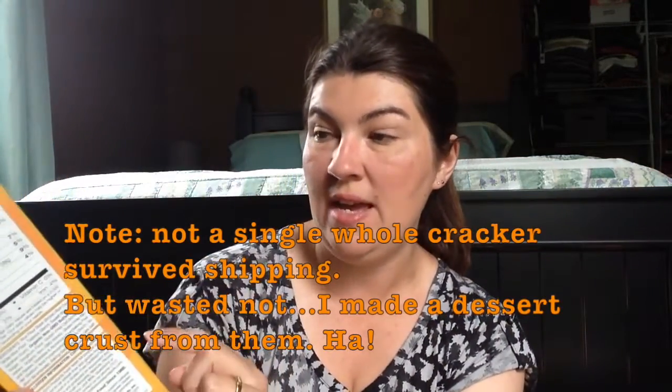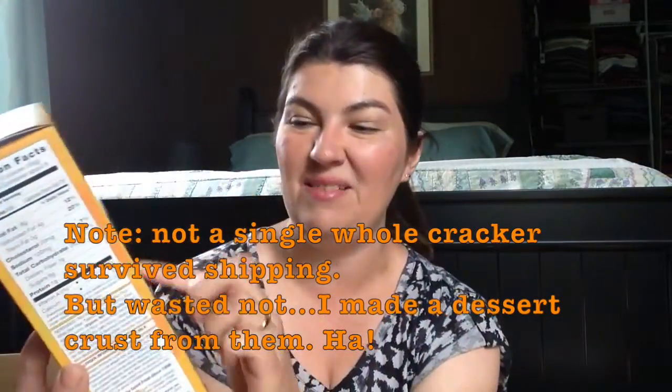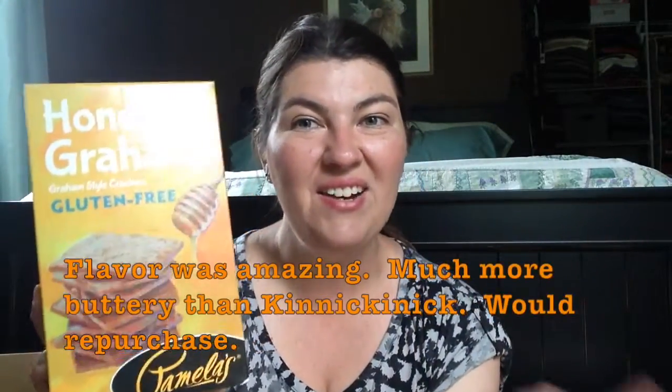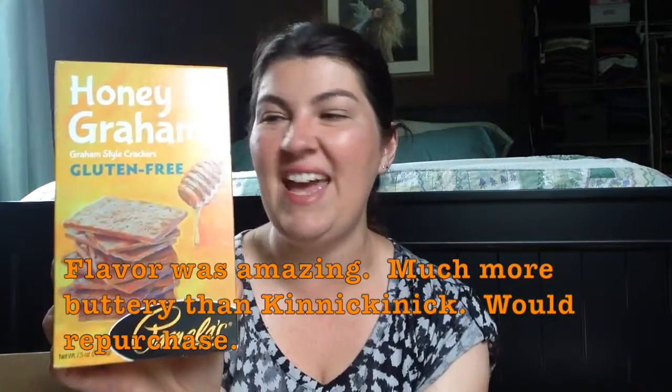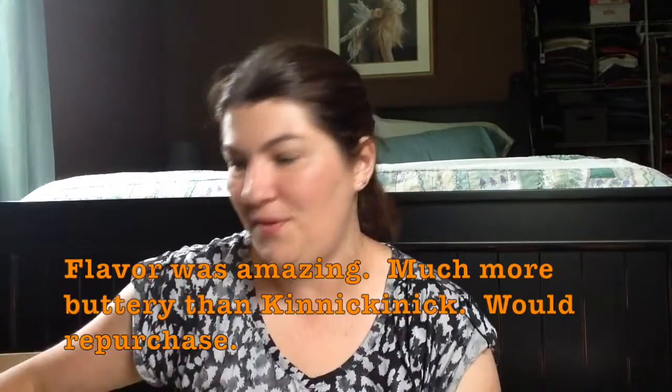But I wanted to try a Pamela's version. Oop, back of the box, here's the front. This is the graham cracker style gluten-free crackers, and I'm going to try these and see how I like them. These look like more of the original graham cracker style, the pre-gluten-free days. I'll let you guys know how I like those, but I just want to try a different variety for once.